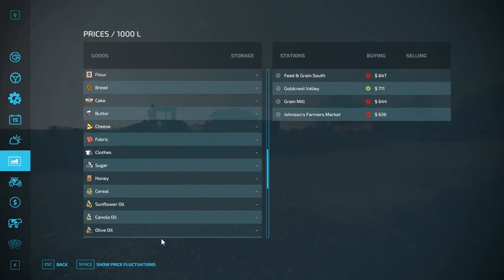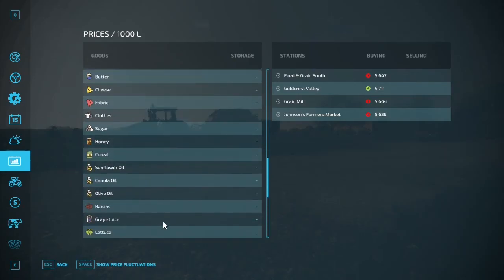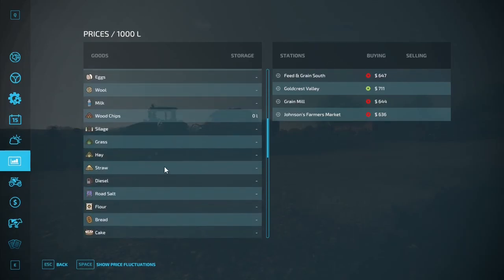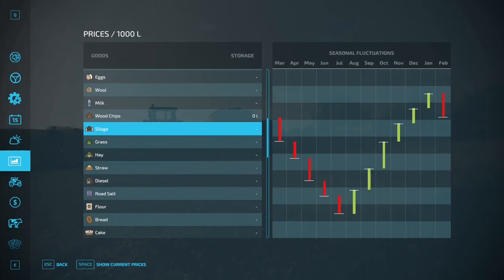We're in April, so in April prices for silage is 306 at the animal dealer, 303 at the biogas plant. So here we are in April. You can see the prices are going to drop throughout the summer. If we can hold on to those until January, we're going to be making a ton of money. A ton.